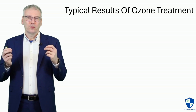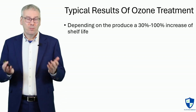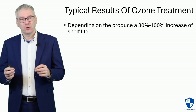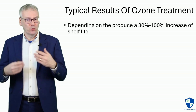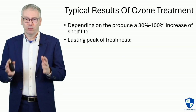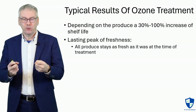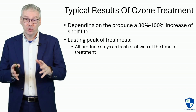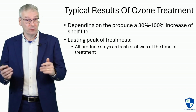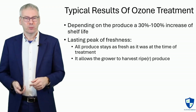So first of all, the typical results that we achieve with our ozone treatment unit. Depending on the produce, we achieve a 30 to 100% increase of shelf life of the produce that is being treated. But next to the longer shelf life, we also see that the produce has a lasting peak of freshness. So all the produce stays as fresh as it was at the time of the treatment. Of course, we cannot make it more fresh, but the freshness at the time of the treatment remains for an extended time. And this allows the grower to harvest ripe or riper produce.